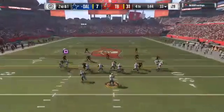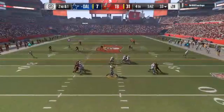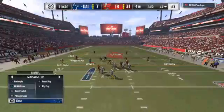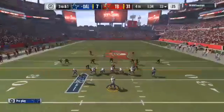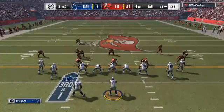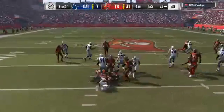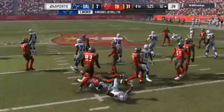Now they'll throw here out of the gun. He's got time. And no escaping this time as he'll go down. They got him for a sack. Well, there was pressure all around him, so the only play was to try and get out of there. I think it was an excellent effort by him just to get back to the line of scrimmage. And he'll lose yardage. Brought down at the 32.